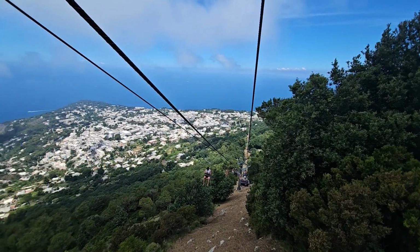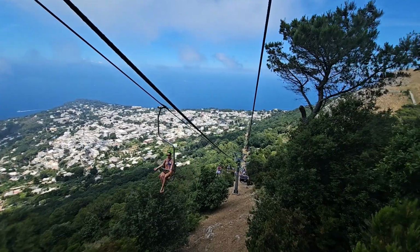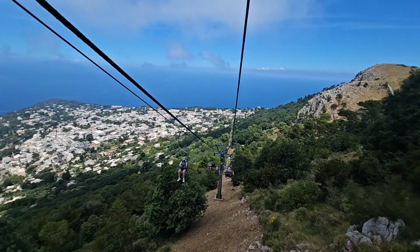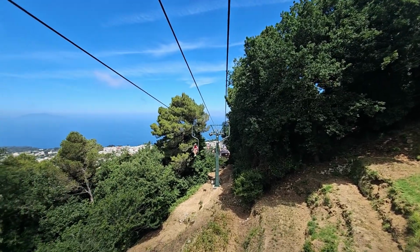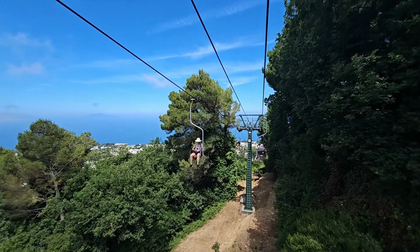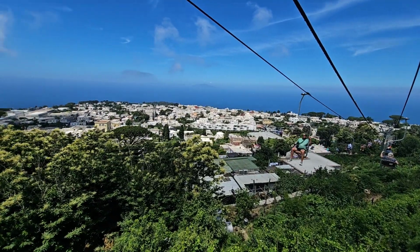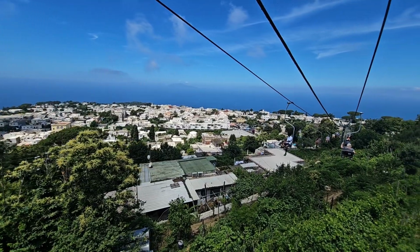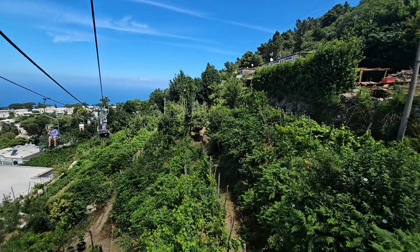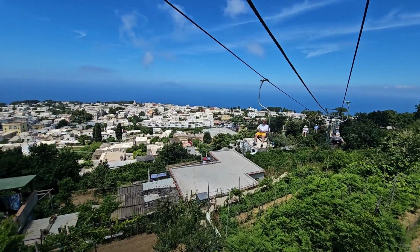So that is the chairlift from the top of the mountain here on Capri, and what a lovely, pleasant environment it is, and a stunning view over Capri itself here from the chairlift. Isn't that lovely? Okay, so as we get closer now down to the lower station here on the chairlift, I just thought I would share with you one last glimpse across Anacapri, and some of the residences now coming into view lower down on the mountainside, and lovely views across the bay.